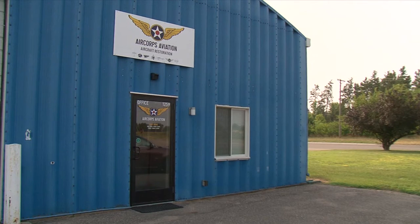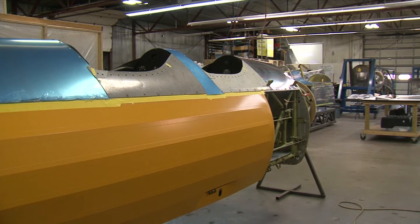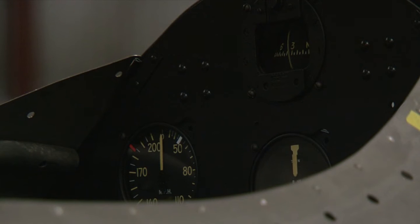Tucked away on the south side of Bemidji, a piece of history is being restored. This training Stearman prepared U.S. Navy pilots for battle, but this particular plane trained our 41st president, George Herbert Walker Bush. And its main history is that George Bush Sr. flew it 2 flights in the winter of '43 in his primary training.